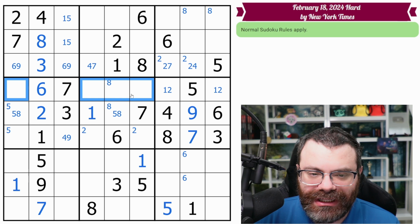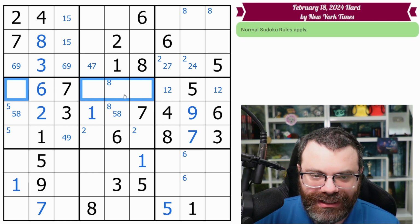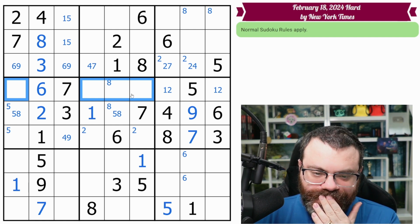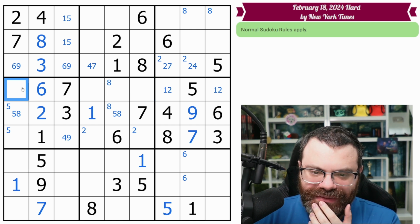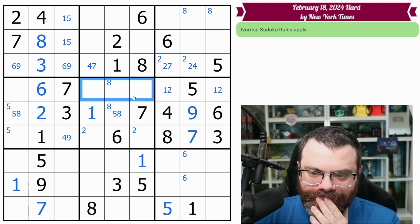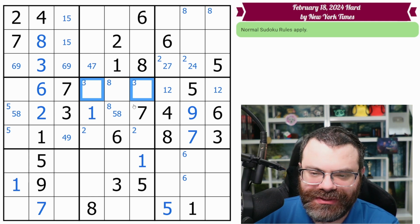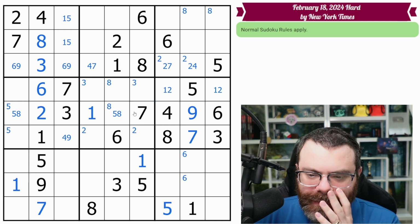So this row needs 3, 4, 5, and 9. No, not 5. 3, 4, 8, and 9. 3, 4, 8, 9. I mean, obviously this can't be 3. We already knew that. Okay, so 3 in this box goes in one of these 2. But yeah, I'm not seeing anything with that.